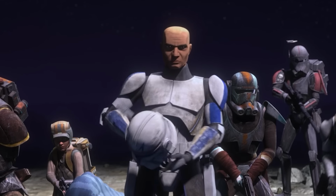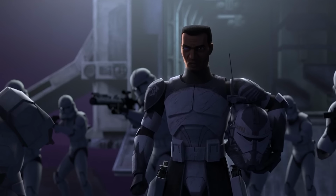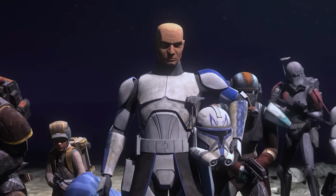Wolffe and Rex finally come face to face. Reports said you were killed in action, that you went down aboard an attack cruiser. Oh, I did.